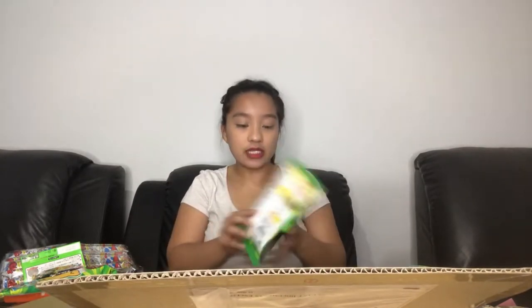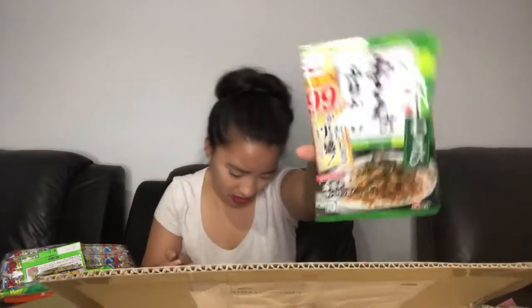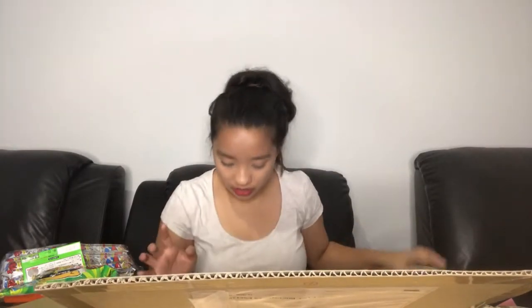Oh, is this like, I think Toy would like this. I forgot what it's called though. It's like those green seaweed stuff, I think. We got that seaweed stuff. Don't know what it's called.